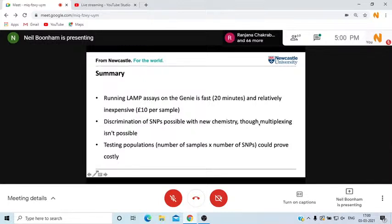Multiplexing isn't possible. Now, this is a potential problem. In an ideal world, we'd like to test populations. So if you imagine within a wheat field, you've got different patches of black grass. Within those patches of black grass, you've got a population of a grass weed. Because black grass is an outcrossing species, there's also variation. So there's variation in terms of the incidence of the mutations within the population. And to identify that, you need to test a number of samples within each population.